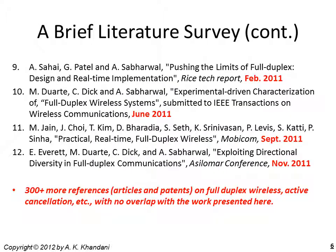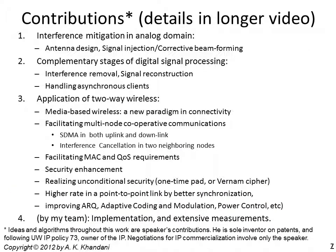Here I have some more references, and I would like to add that in the process of this work, I have looked at more than 300 references that in one way or other I thought to have some relevance. But again, what I'm presenting here is new, and in my humble opinion, it essentially solves the problem of full duplex wireless. Here I have a summary of some of the novel ideas introduced in this work.